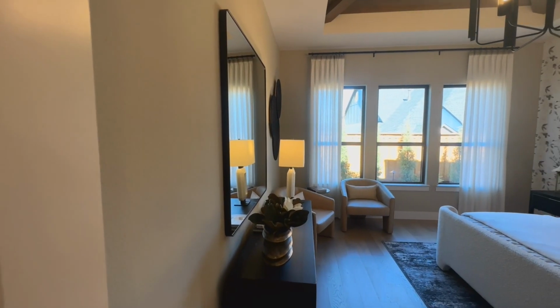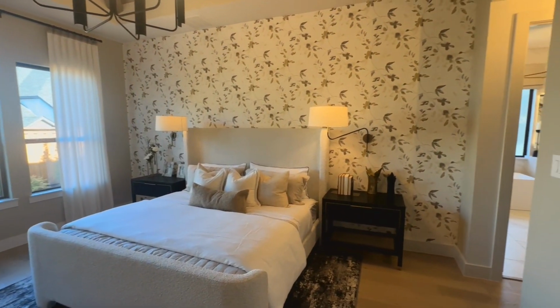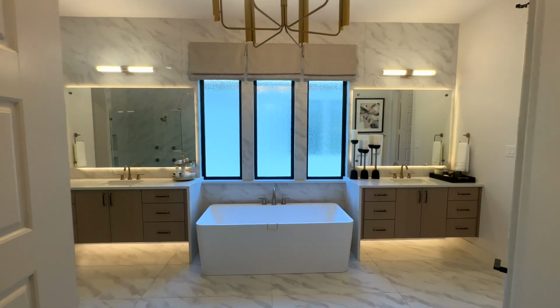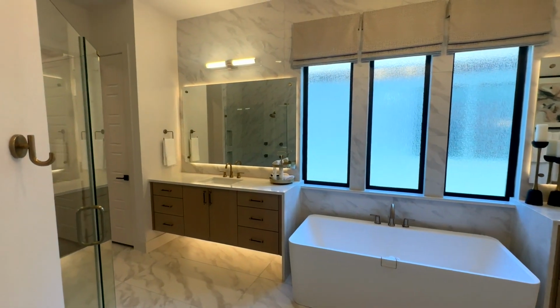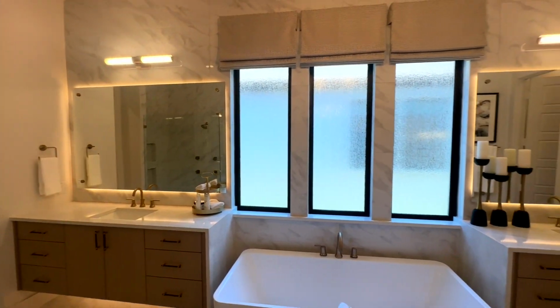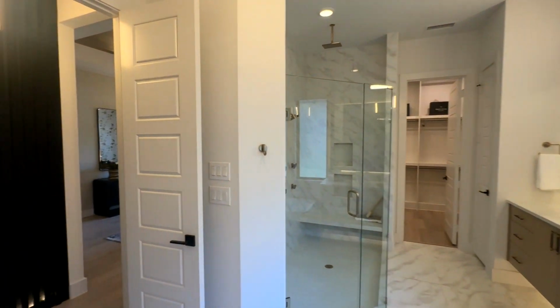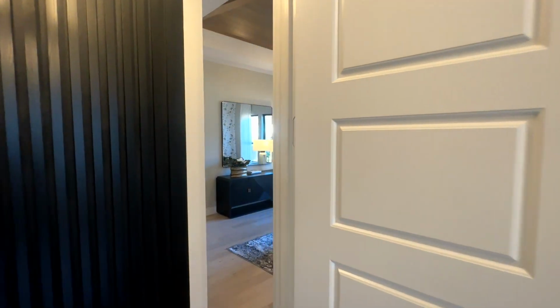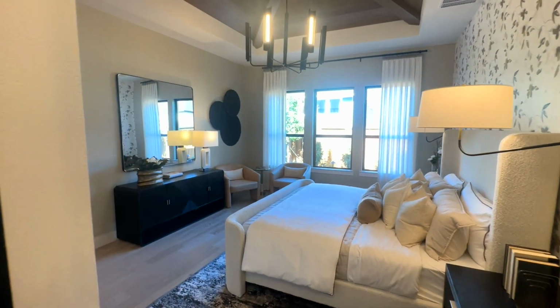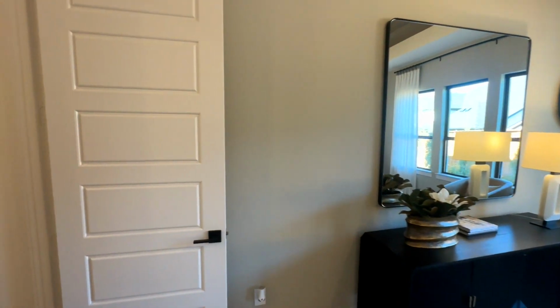Next to the kitchen, you have the primary suite. Beautiful bedroom overlooking the backyard. And the bathroom is absolutely amazing. You've got your separate vanities, a soaking tub, a large closet, and that frameless walk-in shower. Okay, let's go back through the bedroom into the main living area and take a look at the rest of the house.